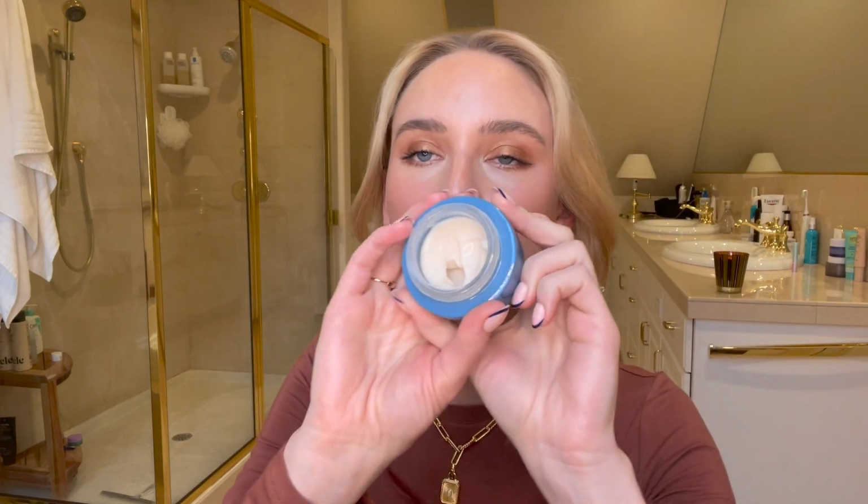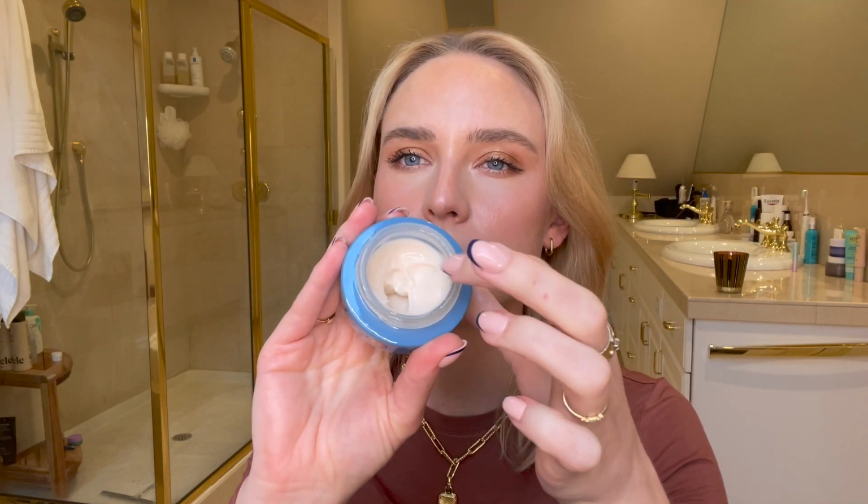But this does exactly the same thing as that concept, but in a soothing moisturizer form. That's what it looks like. It is absolutely, I don't even want to take any out because it's just so good.